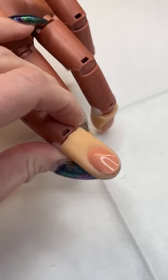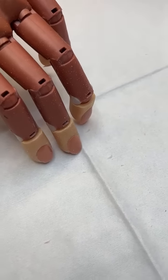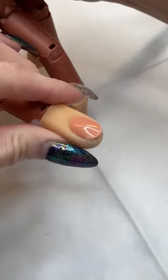Now we're going to prep, and I'm going to turn my e-file on to about 5,000 RPMs. Let me just change that view just a little bit. There we go. All right, that looks better.